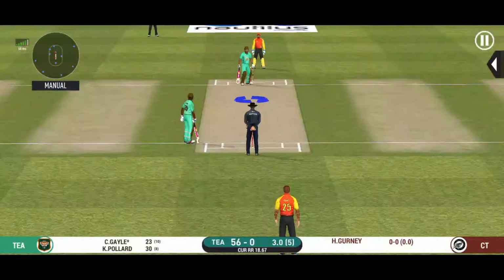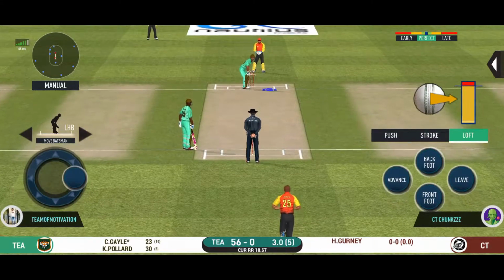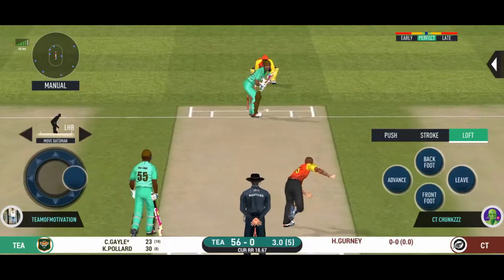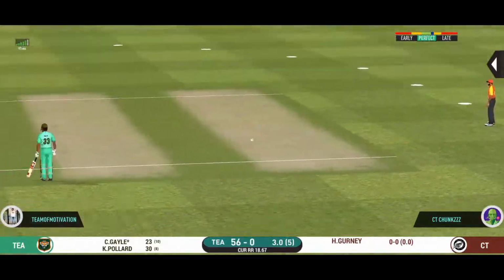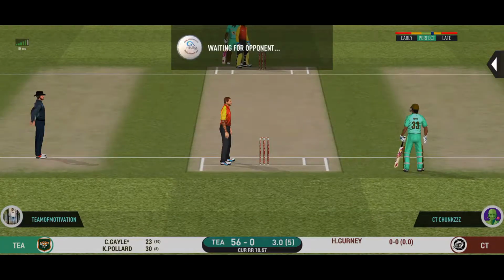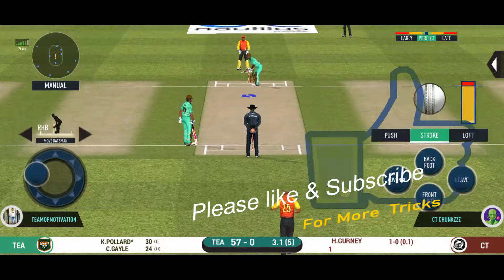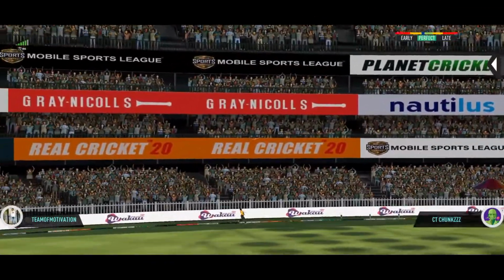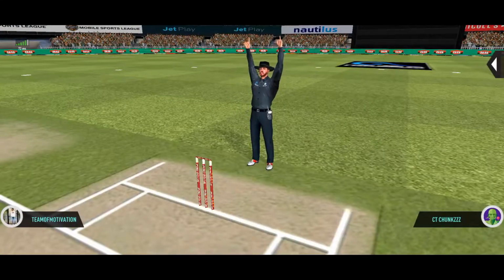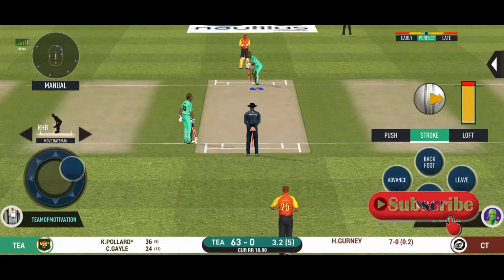Pacer introduced from the other end. There is a fielder at deep extra cover. Strokes it into the gap for a single. He has been ruthless against the fast bowlers in this series. Oh, that's huge. It's disappeared way into the stands. He seems to have carried his form from the last match.